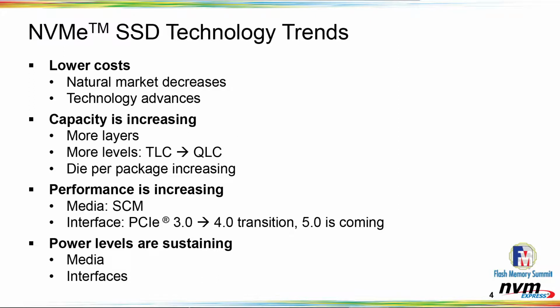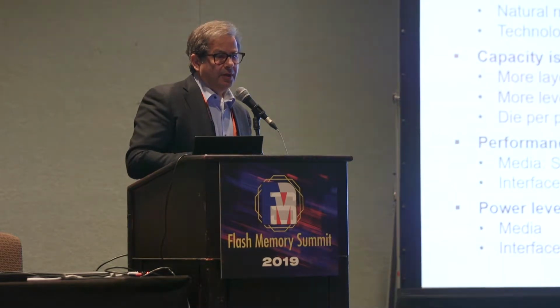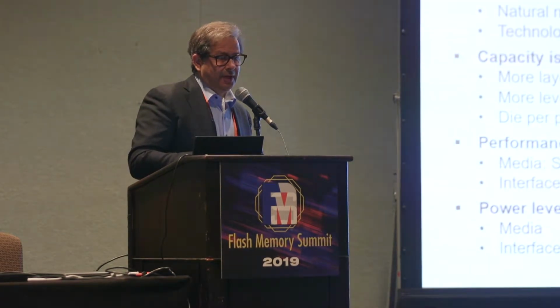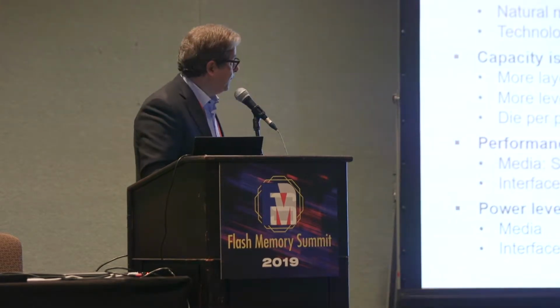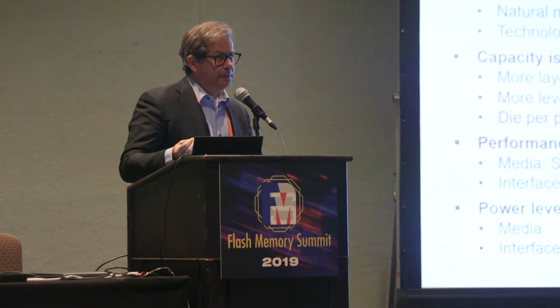Also, the die packaging is becoming higher and higher. In the past, we've mainly used up to 8 die per package, and we're seeing 16 die packages, and we've even seen cases of 32 die. Performance is also increasing. As flash becomes denser, in some cases we're seeing performance benefits, but not quite at the same level as in the past. But we are seeing new types of memories, in this case storage class memories, as you see with Optane from Intel and other companies, and other types of new memories that are coming on board.